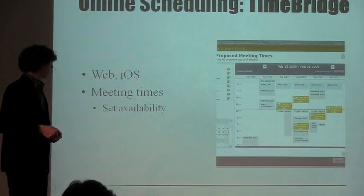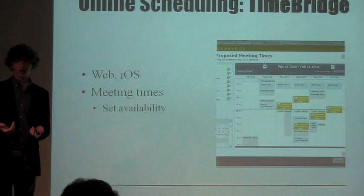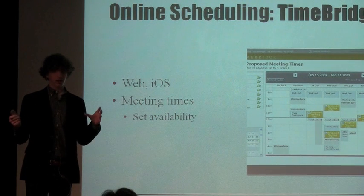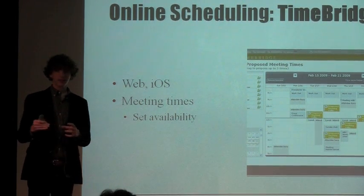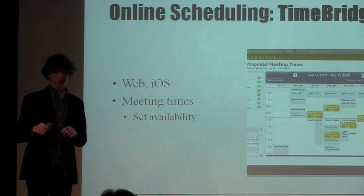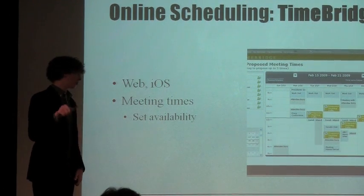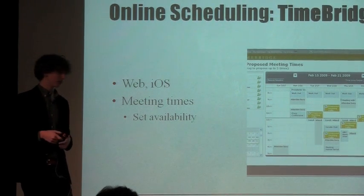Organization. Time Bridge. If you schedule meetings a lot, you may find that it's difficult to find a time slot where everyone is available. So what Time Bridge does is you can have multiple time slots for your meetings. And then once you present these to attendees and send them the email, they can choose which times they're available. And then once everyone's signed on, it can see, hey, everyone's available in this time slot, and it'll automatically schedule the meeting for that time slot.